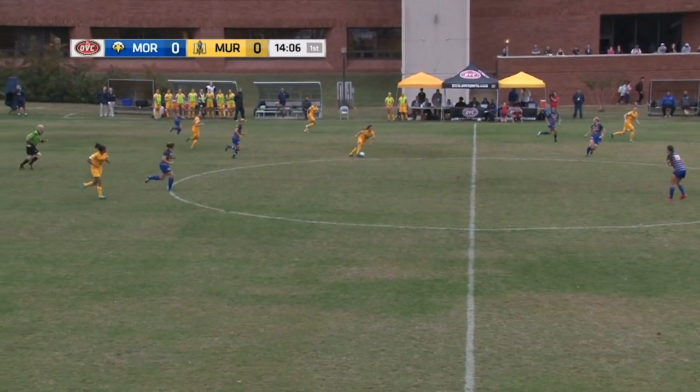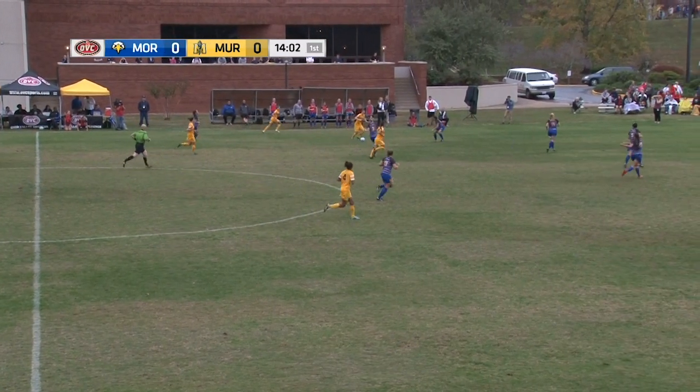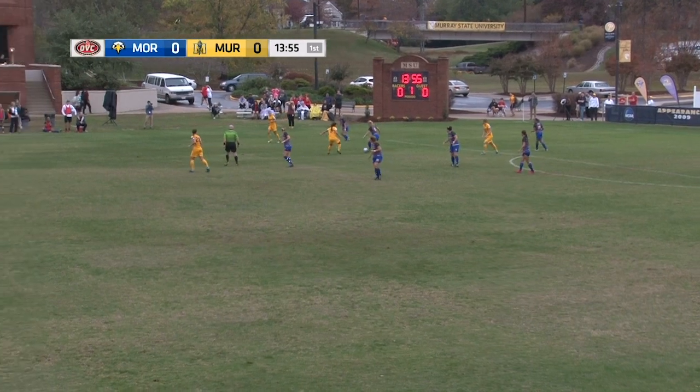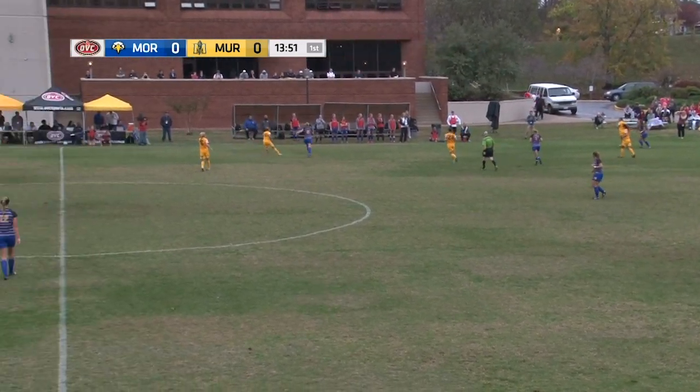An awkward challenge right there. Murray State gets the attack here, lays it off to Withers. Withers is now trying to break through the lines of Morehead State. Lays it off and the pass is intercepted. If that pass went through, it would have been a great chance on goal for Withers.